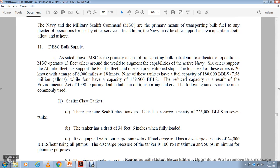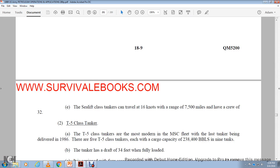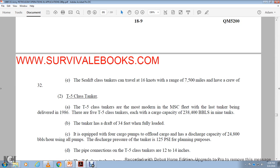It is equipped with 4 cargo pumps with an offload discharge capacity of 24,000 barrels an hour. The discharge pressure of the tanker is 100 psi maximum, 50 psi minimum for planning purposes. Pipe connections for the Sealift class tanker are 12 to 14 inches. The Sealift class tanker travels at a range of 75 to 100 miles. The crew is 30, with the T-AOT class tanker and the T-5 class tanker, modern with the Marines.